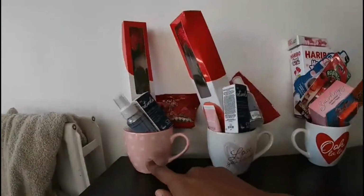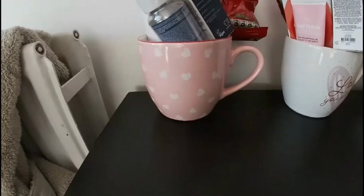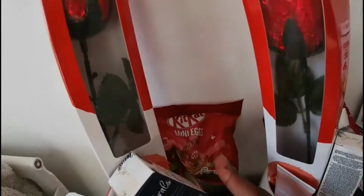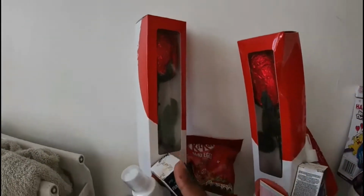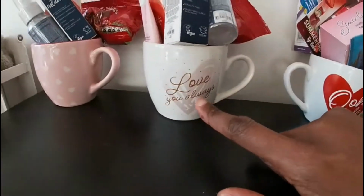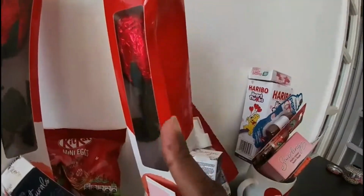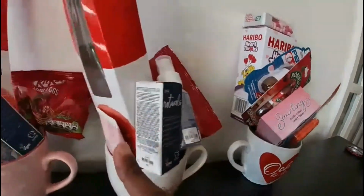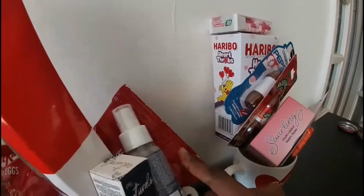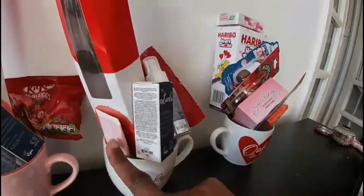So guys, this one here is Dominique's, and it's got this really cute baby pink cup with hearts on it. Her two naturals products. We have some mini Kit Kat eggs here and a chocolate rose. This and the cup was a pound in Poundland. This is Nicole's cup, and it says, love you always, with a pink heart. And this is her chocolate rose with her two facial products and her nail varnish cream remover, also with a mini egg Kit Kat. And this was a pound. And these were a pound each, and this was also a pound.